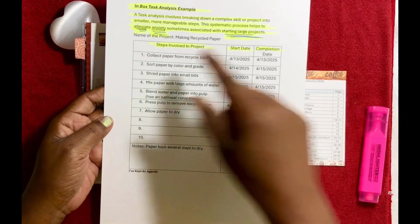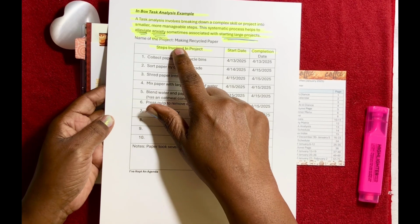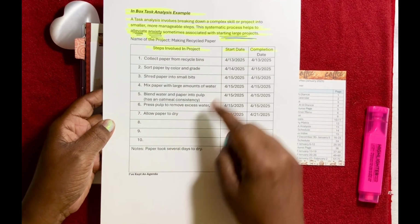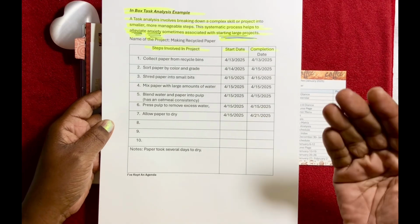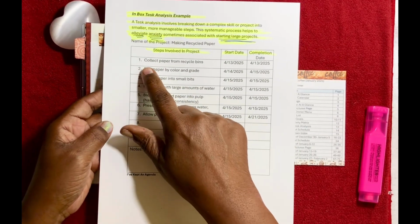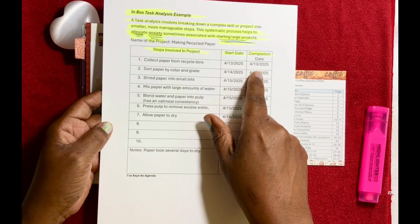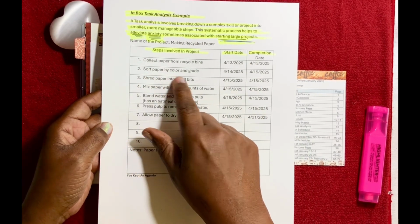So basically, I will name what the project is, for example, making recycled paper. These are the steps involved in the project. This is the start date and the completion date that I have for each step in the project. So for example, collect paper from recycling bins. I would have started and completed that on the same date. Sort paper by color and grade.